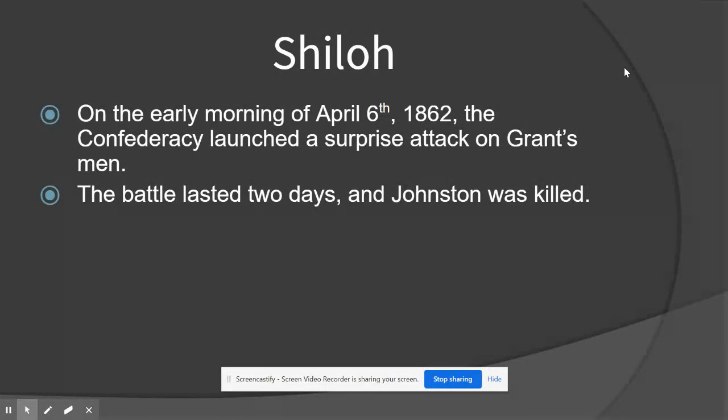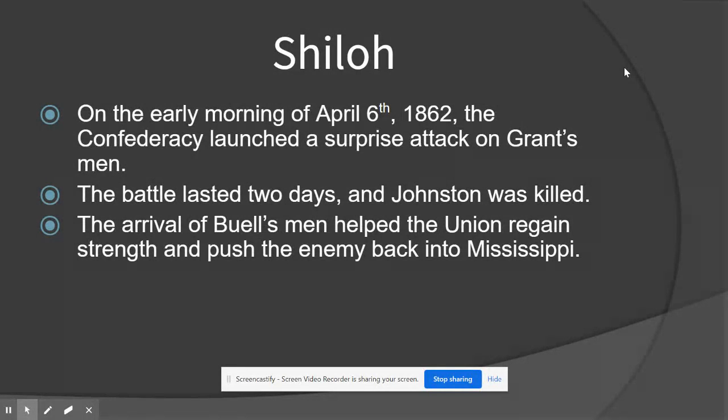The funny thing is that typically your generals don't die in battle. They don't. And Johnston, it's something silly. Like I think he gets shot in the leg accidentally, and it's not something that would have ever killed him, but that's what ends his life because he doesn't take care of it and he ends up bleeding to death. Now, Buell's men do show up just in the nick of time. They help the Union regain strength and they push the enemy back into Mississippi.